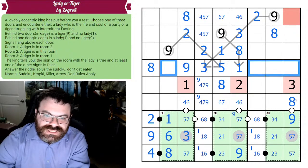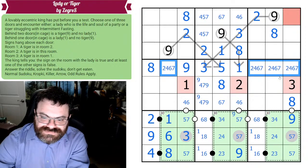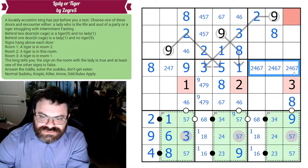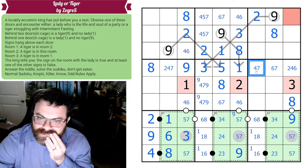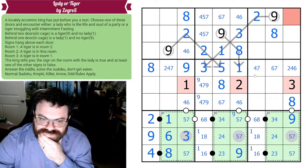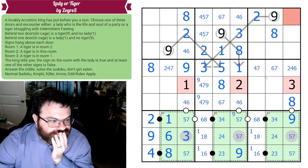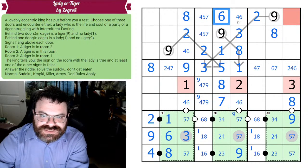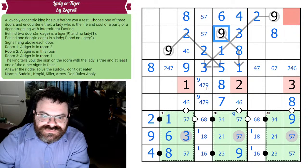So this row, we need a 2, 4, 6, and 7. It's not a 6. Is this a 4 or a 6? It looks like it. 2, 4, 6, 7. This can't be 2 or 4. This can't be 7. This can't be 6 or 2. We have a 4, 6 pair here, so that's a 7. That's 6, 4. 5, 7 pair means that's not 7. So this is the 6.